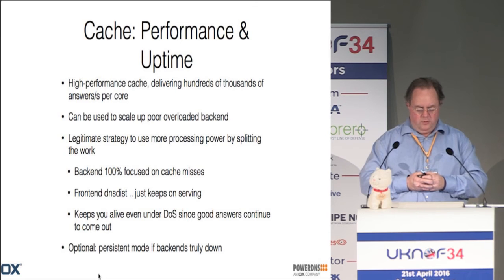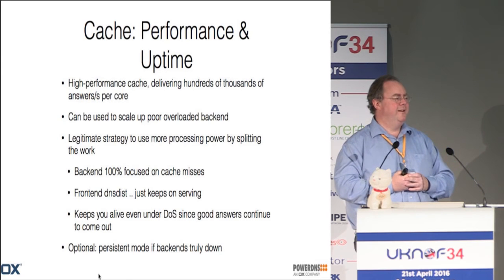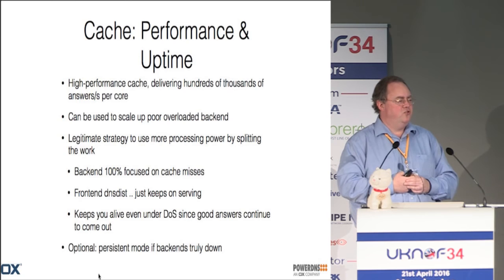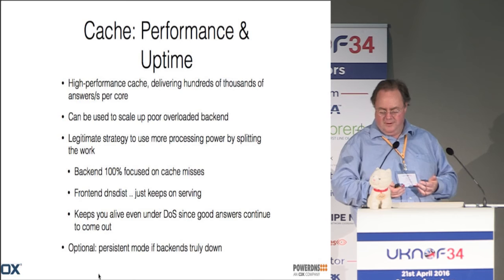We added a special mode to the cache where you say, okay, my backends are truly down. Please keep the cache alive indefinitely, which means that you can take down all your backends and keep on serving from the DNSdist cache, which should at least keep most of your users happy because the cache will just never expire again. Again, this is an emergency thing, but it's quite fun.